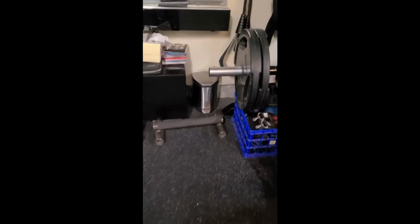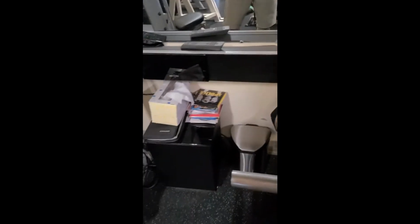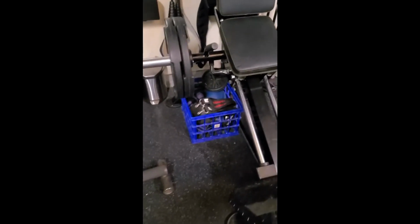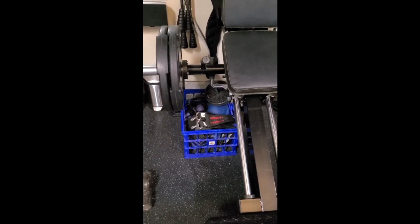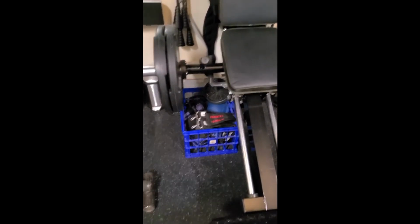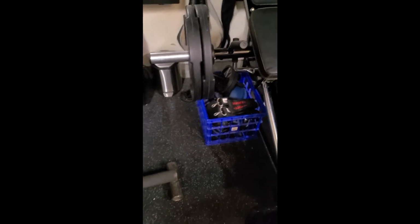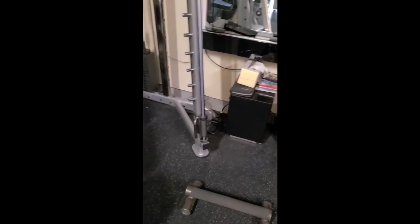Over there, I actually made that. That was for calves before I got all this calf equipment, though. I actually made this, and I still use it for stretching and stuff like that. Right there, you have a lot more accessories: ankle weights, straps to go on your ankle. Also have the old, anybody that's my age knows what this is, the wheel, and that actually works really good on your abs too. Then you got a medicine ball in there and stuff like that, belts. So that's pretty much it.